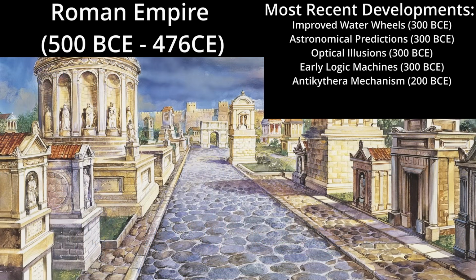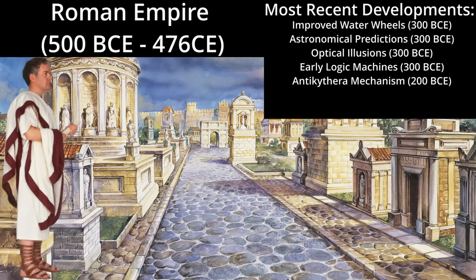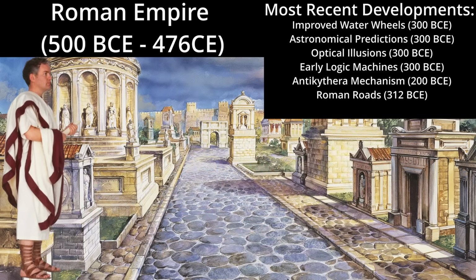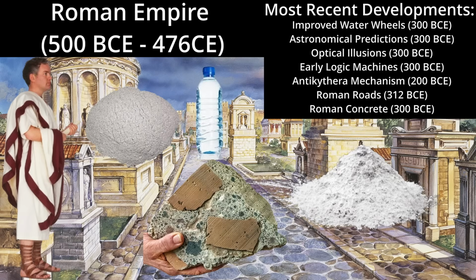Welcome to Rome. Octavius will be our guide through this grand period, and I know it's not too different from Greece yet, but don't worry, they're not slowing down the developments anytime soon. Octavius quickly realized that Alexander's society was pretty good, but some things needed improvement. Starting with the roads, Octavius replaced them with Roman-style roads, making them cheaper, faster to produce, and easier to move large armies across. Then, he discovered hydraulic cement, also known as Roman concrete, by mixing volcanic ash, water, and lime.